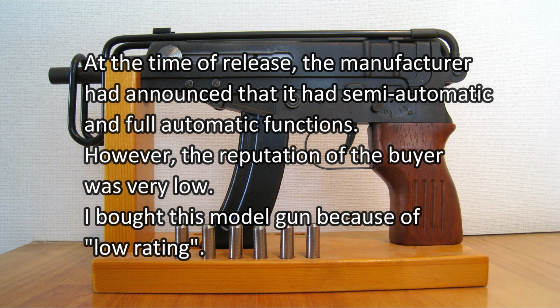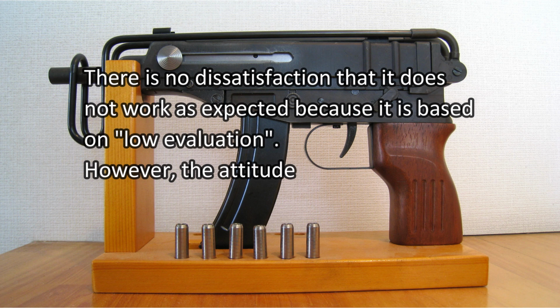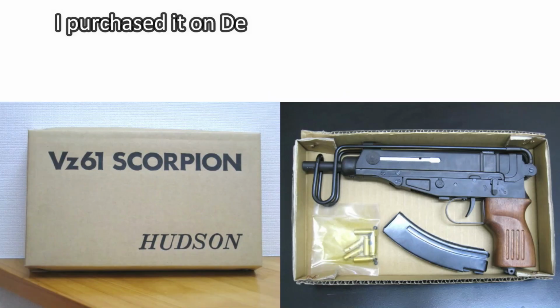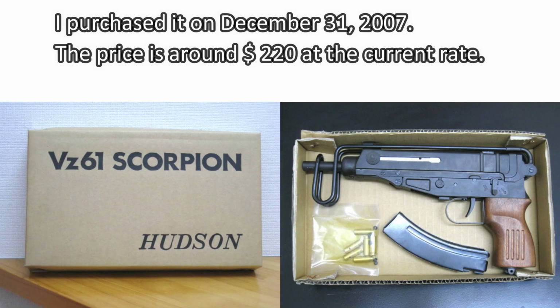However, the reputation among buyers was very low. I bought this model gun because of the low rating. There is no dissatisfaction that it does not work as expected, because my purchase was based on the low evaluation. However, the attitude of the manufacturer towards the buyer is problematic. I want to report this, including that I purchased it on December 31st, 2007.